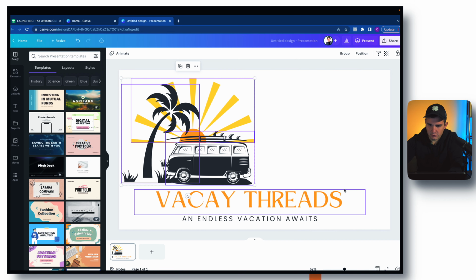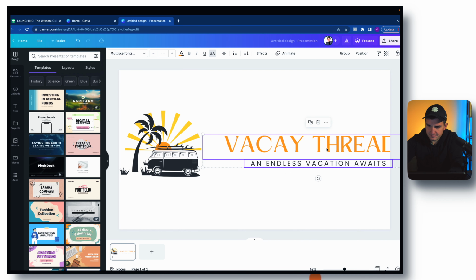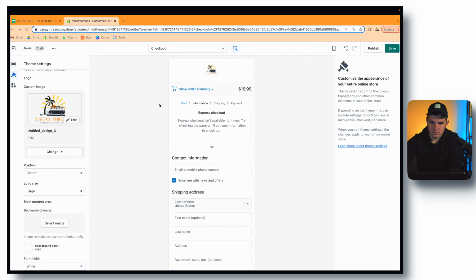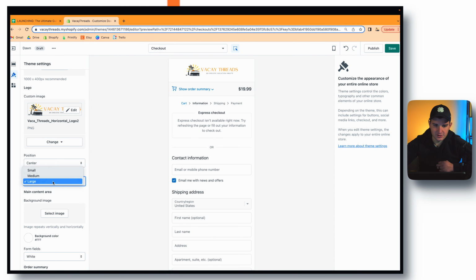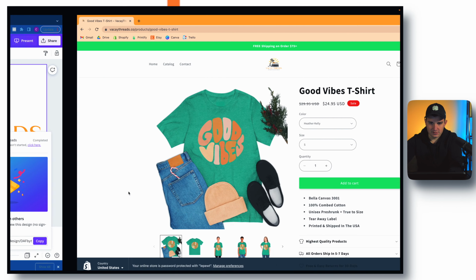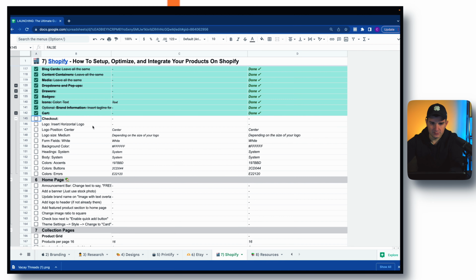Here, so I'm making my horizontal logo, taking the icon, putting it next to the text, shrinking that a little bit, giving the text a little more space. All right, now back over to my page. I'm going to upload my actual horizontal logo. There we go. See how much better that looks? So I'm actually going to go with large. Again, the checklist says small or medium, but this is your store. Do what you think looks best.